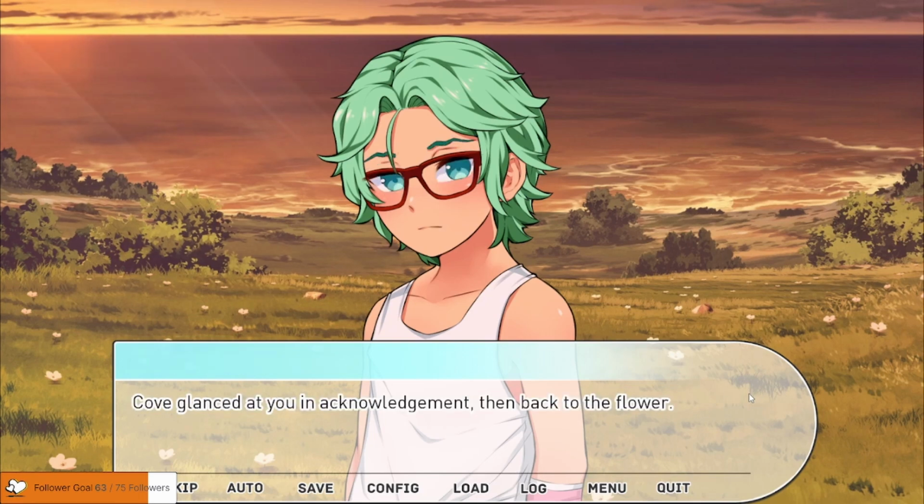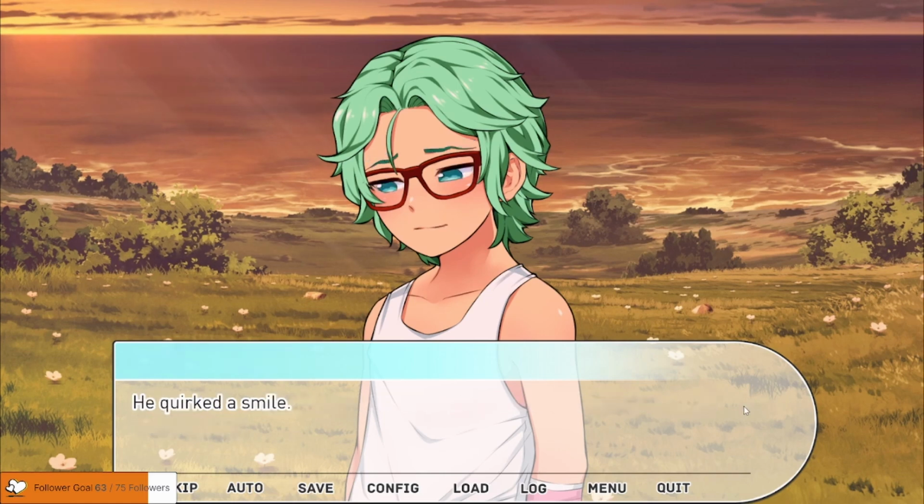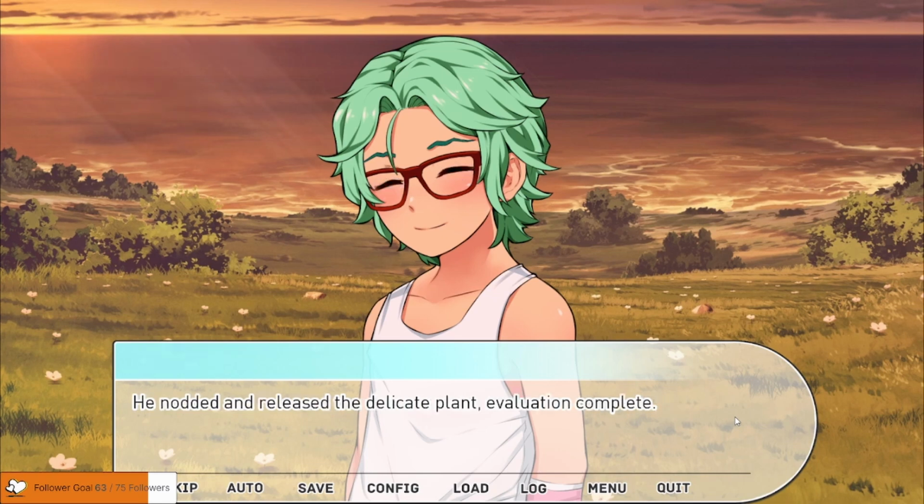Cove glanced at you in acknowledgement, then back to the flower. And the type of poppies on this hill have the name White Linen Poppy. Mom told me. He quirked a smile. That's funny. He ran a finger around the edge of the petals. It doesn't feel like cloth. You'd need a lot of them to make anything. He nodded and released the delicate plant, evaluation complete.